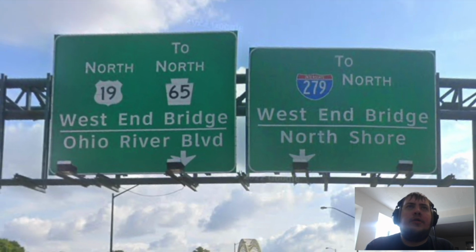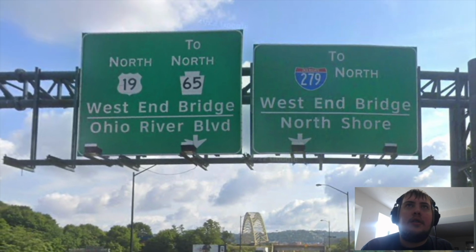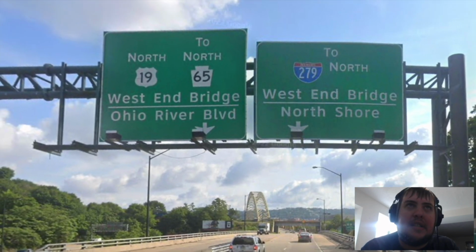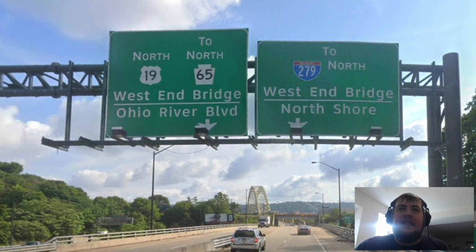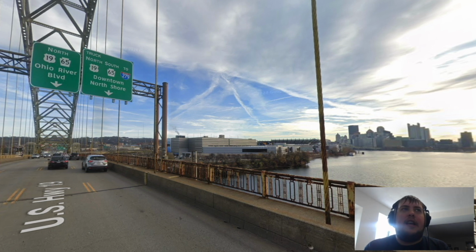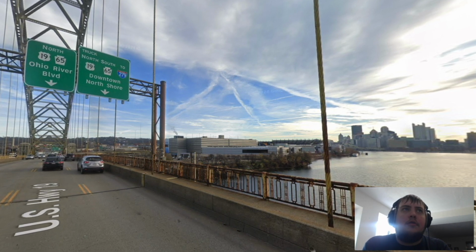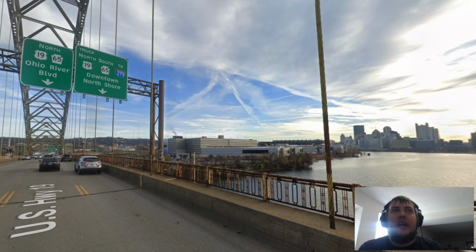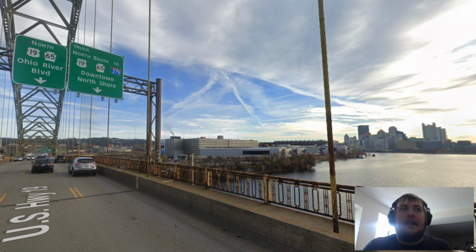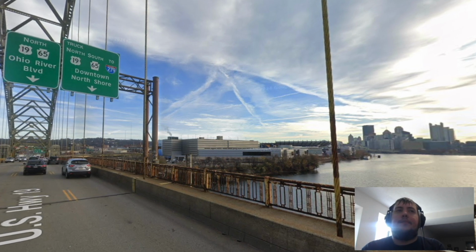And we are signed to North Pennsylvania 65, West End Bridge, and Ohio River Boulevard. So I guess both of these roads here will take you to the West End Bridge, and we just have secondary things to differentiate them. Here we are on the West End Bridge, and we are now getting the Kentucky treatment of Ohio River Boulevard, while Truck North 19, South PA 65, and the road to Interstate 279 are getting signed for Downtown and North Shore. And we can also see Heinz Field over on the right, as well as a bit of Pittsburgh.